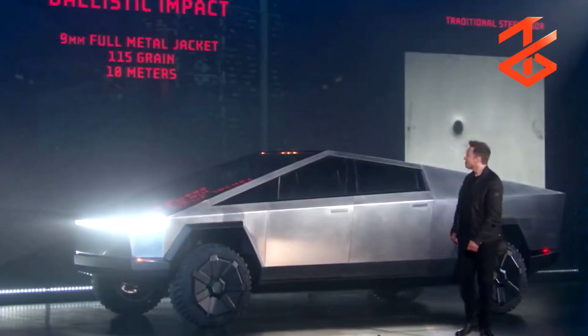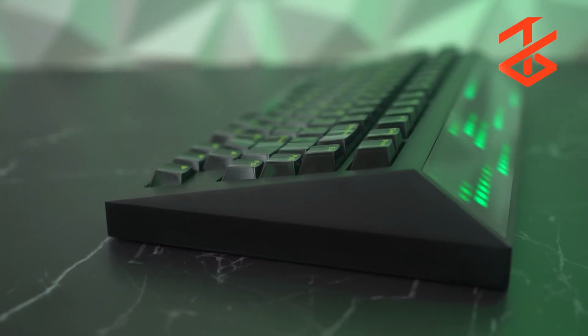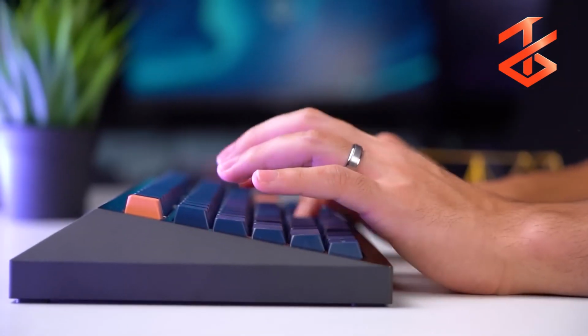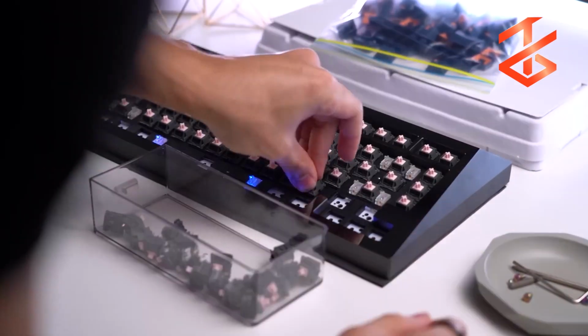Many designers' ideas were clearly influenced by this infamous Tesla truck. Now, please meet the Cyberboard, a revolutionary keyboard with the same familiar sharp edges. Its mechanical keys and silicone mute mount make for a smooth typing experience. Your hands will be in a natural, relaxed position thanks to the 10-degree slant. Every single switch can be swapped out in real time.